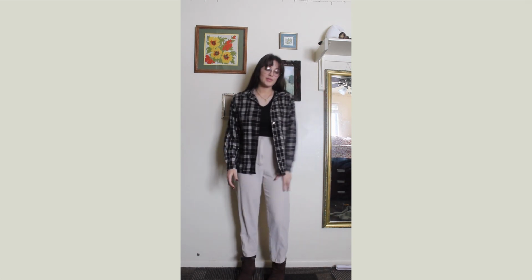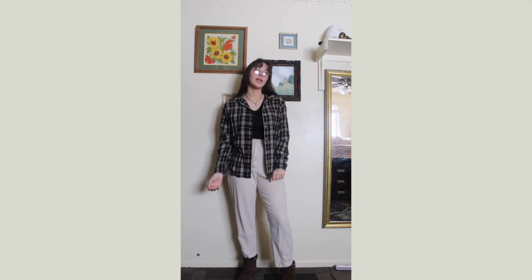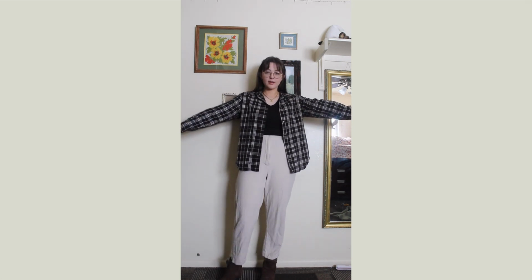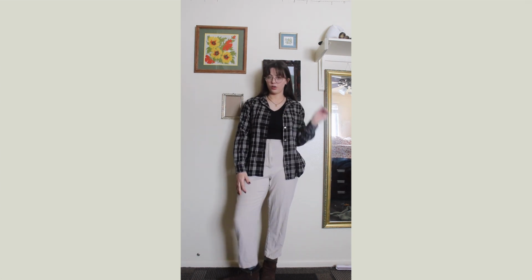Here is my outfit for day 2. Today both of these I actually made in the same class like 2 years ago at this point. It was quite a while ago. But they're amazing, and I wear, especially these pants, like all of the time.